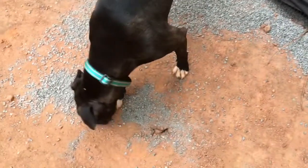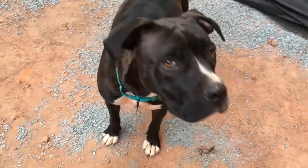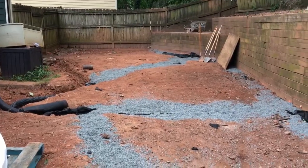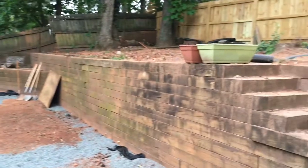This here was buried under landscape fabric, but Jax has been horrible. Bad dog. Jax, hey, bad dog. No chewing on landscape fabric. So 3 pipes, and then pipes that come in from the top here.